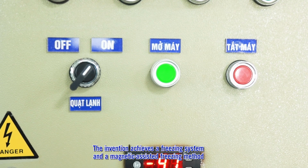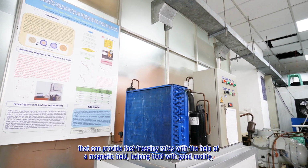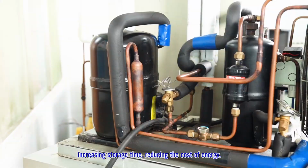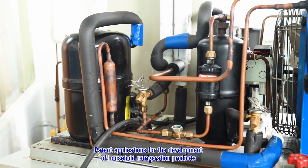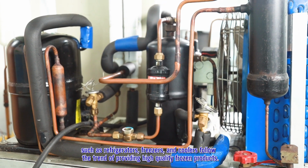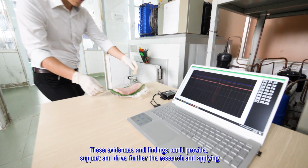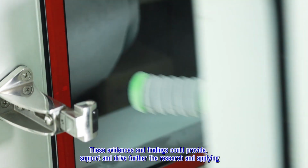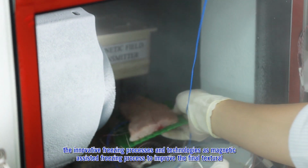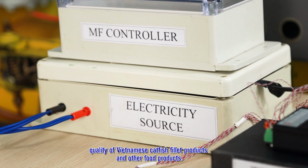Conclusion. The invention achieves a freezing system and a magnetic-assisted freezing method that can provide fast freezing rates with the help of the magnetic field, helping food with good quality, increasing storage time, and reducing the cost of energy. Patent applications for the development of household refrigeration products such as refrigerators, freezers, and coolers follow the trend of providing high-quality frozen products. These evidences and findings could provide support and drive further research and application of innovative freezing processes and technologies such as the magnetic-assisted freezing process to improve the final structural quality of Vietnamese catfish fillet products and other food products.